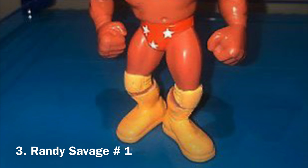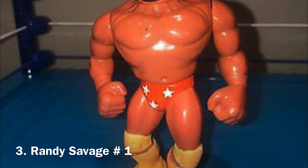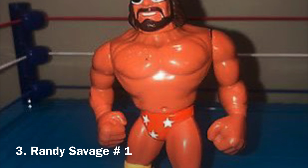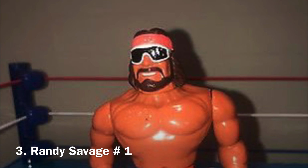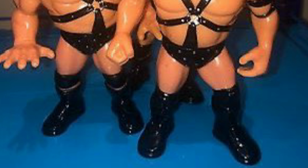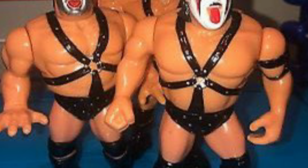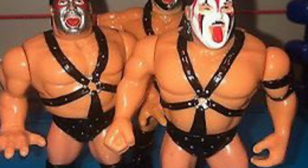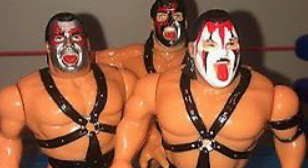Number 3, the Series 1 rendering of Randy Macho Man Savage is his most iconic look. This version has his signature sunglasses, orange trunks with stars, and yellow knee pads and boots. Ooh, yeah! Number 2, released as singles with Axe and Smash in Series 1, and then as a tag team with Smash and Crush in Series 2, Demolition's Hasbro figures are the picture-perfect representation of this legendary team, complete with face paint and black outfits with silver studs across them.